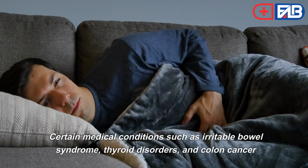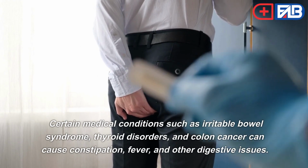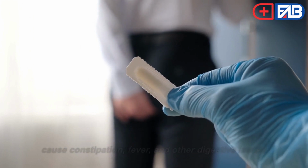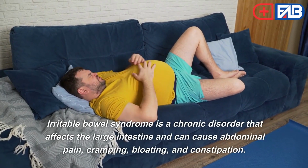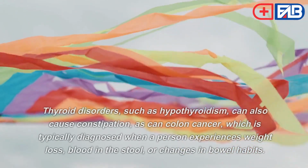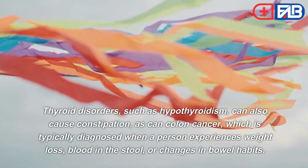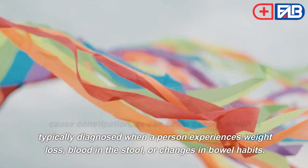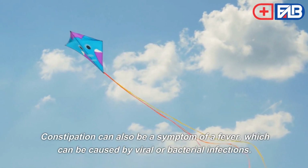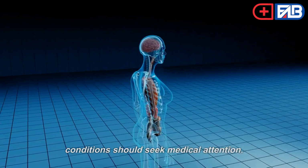Certain medical conditions such as irritable bowel syndrome, thyroid disorders, and colon cancer can cause constipation, fever, and other digestive issues. Irritable bowel syndrome is a chronic disorder that affects the large intestine and can cause abdominal pain, cramping, bloating, and constipation. Thyroid disorders, such as hypothyroidism, can also cause constipation, as can colon cancer, which is typically diagnosed when a person experiences weight loss, blood in the stool, or changes in bowel habits. Constipation can also be a symptom of a fever, which can be caused by viral or bacterial infections. In any case, anyone experiencing any of these conditions should seek medical attention.